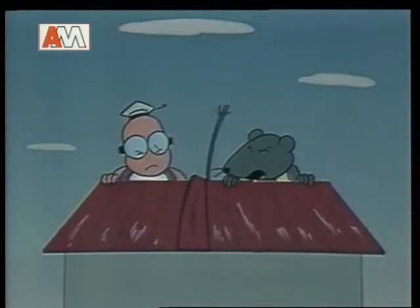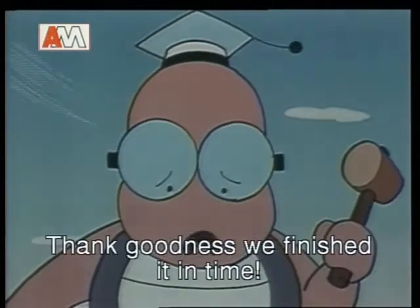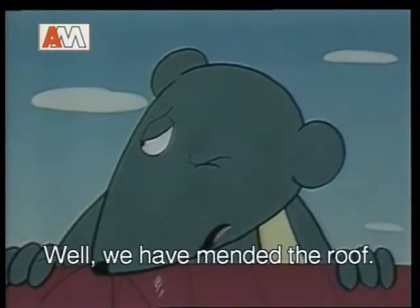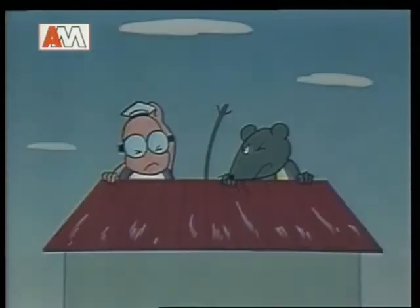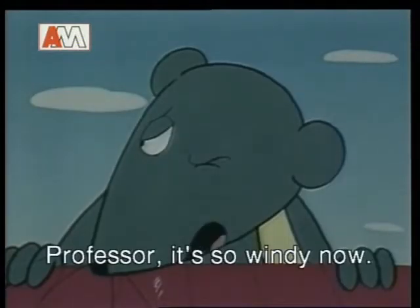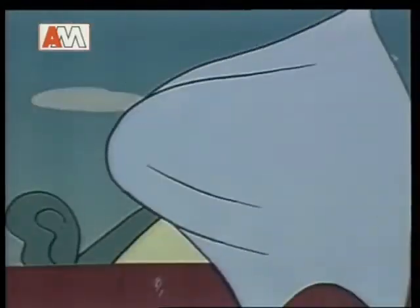My, what a strong wind! Oh, thank goodness we finished it in time. Oh, well, we've mended the roof. Let's get down, shall we? All right, it's really windy up at the roof. Professor, it's so windy now. Does it mean that we can expect a typhoon?